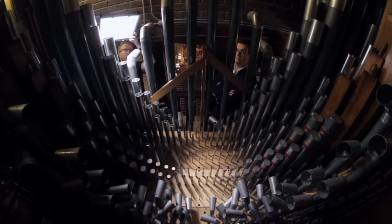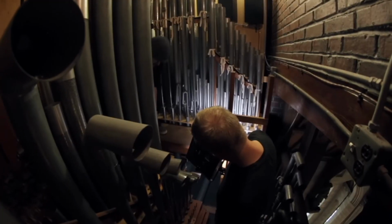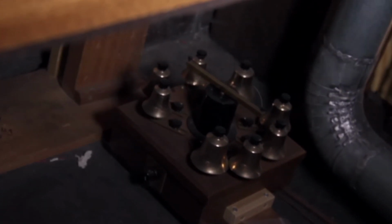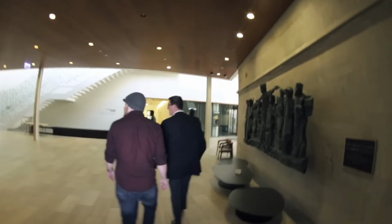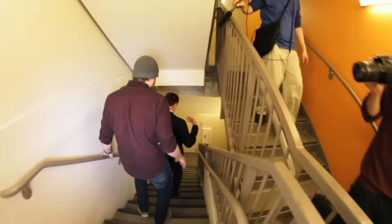Can you play it? What are these bells? Zimmelstern. They will turn and make a tinkling sound. There's a Zimmelstern in the front and one in the back. Whoa. It's not even near the main blower. No, but it's just directly below.